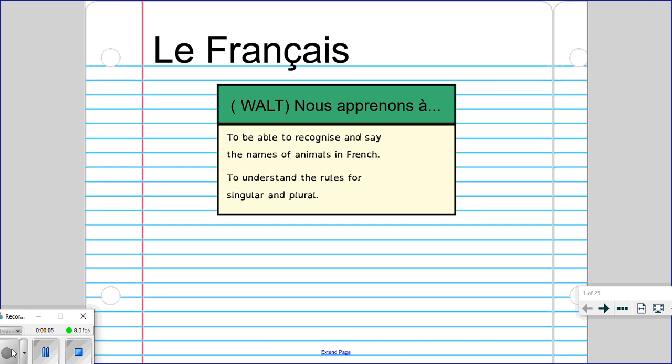Hope you're all well. So this week we are going to move on to something new. We've obviously been talking about our families recently, and we're going to move on to talking about our pets, which obviously can be an important part of your family. So we are learning to be able to recognise and say the names of different animals in French, and also to understand the rules for when we're talking about one animal in the singular and also the plural.